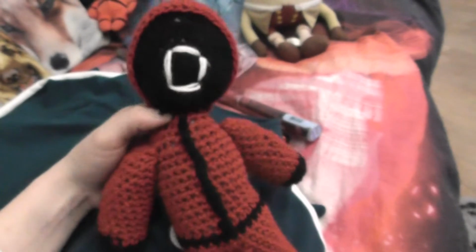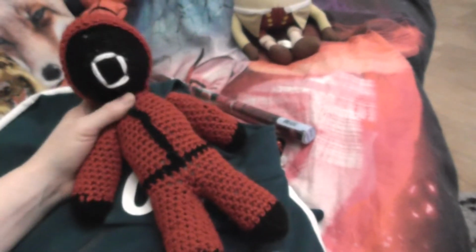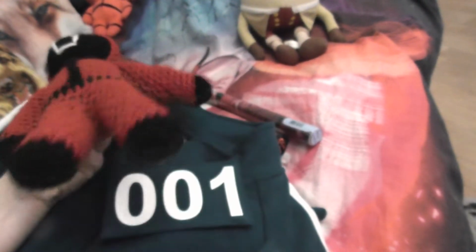Another one I collected, I know. But I thought he was sweet. His square looks more like a circle, but I really liked the size, and he was pretty cheap too. So I thought it was cute. I'm gonna put him with my Squiddies.